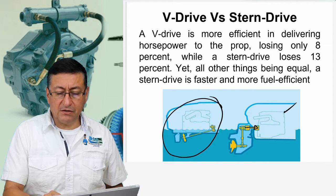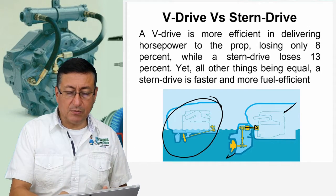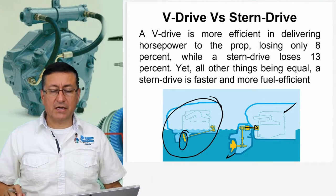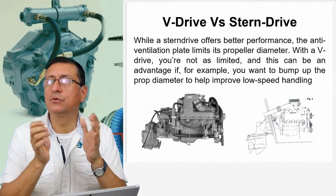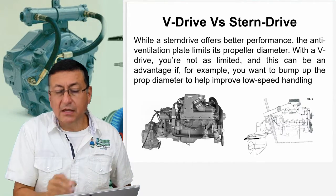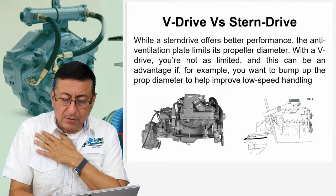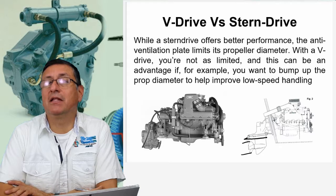Yeah, in this particular case, if you check, the propeller is completely outside, and in this particular case, the propeller is under the boat. This is the limitation. It's a limitation, but I have advantage in other situations. For example, look at this. While the sterndrive offers better performance, that's true, the anti-ventilation plate, this is a plate located here, that plate, this is the anti-ventilation plate, limits the diameter of the propeller. Because you have that plate, the diameter of the propeller is limited. That's an inconvenience, the diameter of the propeller.